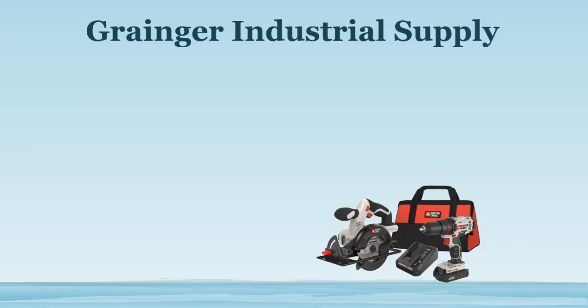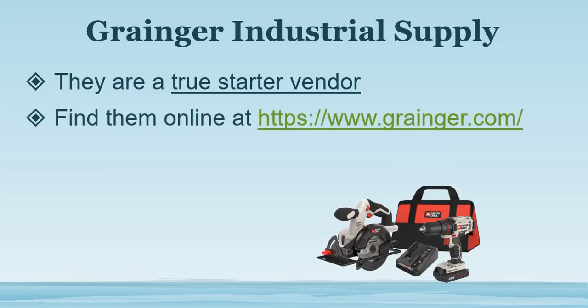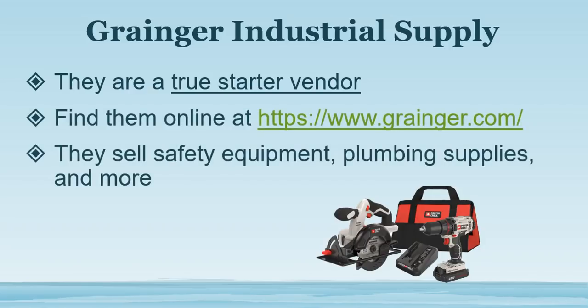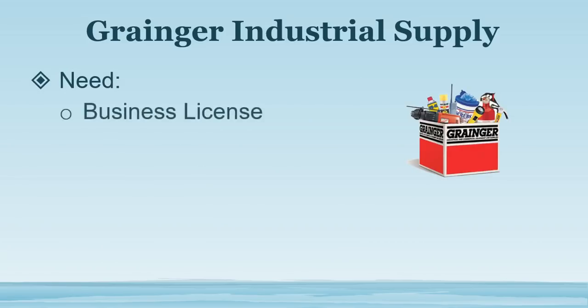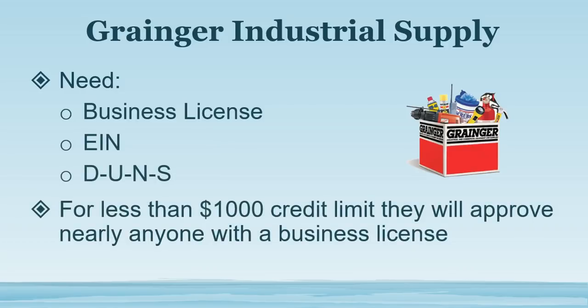Grainger Industrial Supply is also a true starter vendor. Find them online at www.grainger.com. They sell safety equipment, plumbing supplies, and more, and they report to D&B. You will need a business license, EIN, and a DUNS number. For less than $1,000 credit limit, they will approve nearly anyone with a business license.